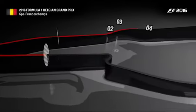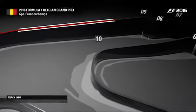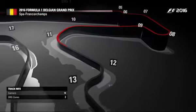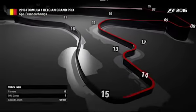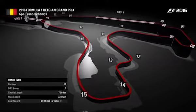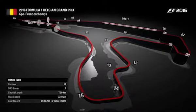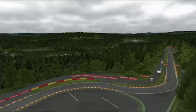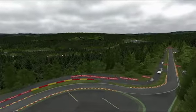So here we are once again, ready to go racing through the Ardennes forest. 4.35 miles of long straights, fast corners and massive elevation changes. It makes this not only one of the most exciting circuits on the calendar, but one that makes for some consistently high-quality racing as well. Simply put, there really is no place quite like Spa. Anthony Davidson is alongside me in the commentary box to take you through all the action today.